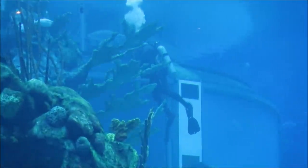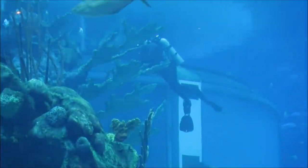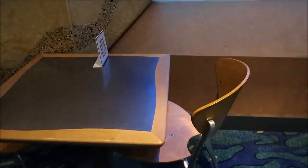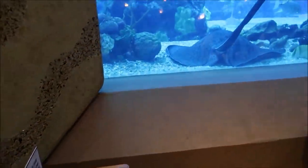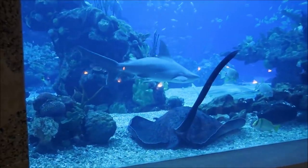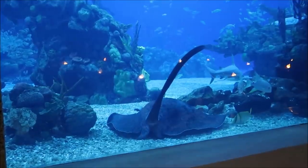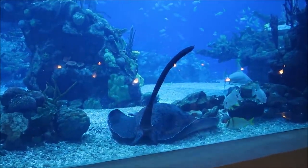Wow, take a look at that. Somebody's in the water right now as we speak. That's really cool. Look how you could be sitting right here and literally just have this view. I mean, it's amazing. I don't even know what to say. It's like the coolest thing I've seen. I'm not sitting right next to the aquarium, but I am kind of very close. I'm literally the next thing over.